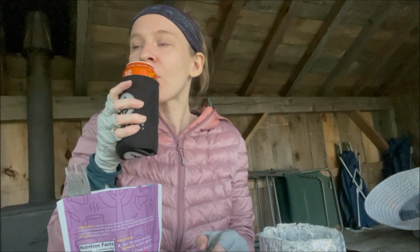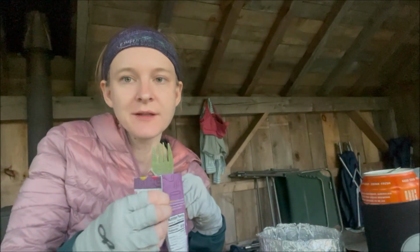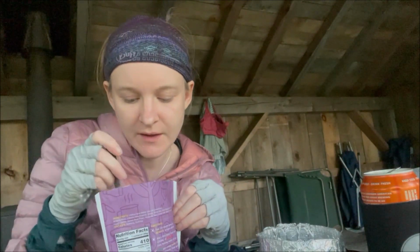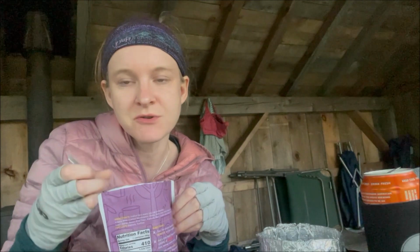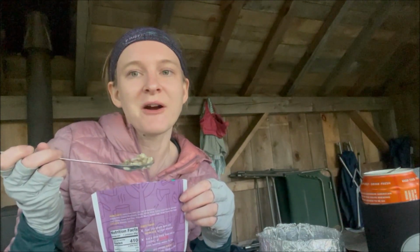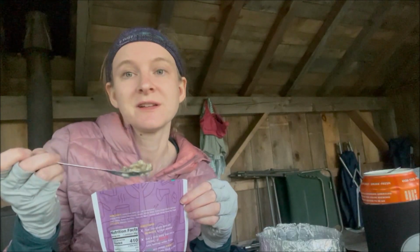Cheers. It's not too cold, unfortunately, but it's still good. I think what I might do with this next time is bring a little Parmesan cheese to put in it, because I think that would make it perfect. It's still really good though.